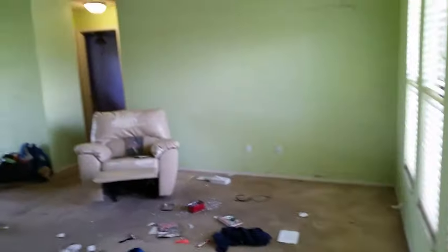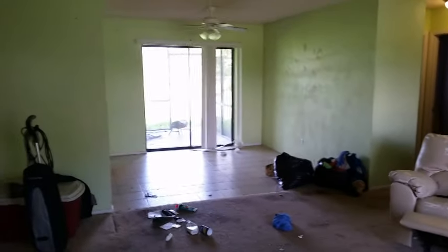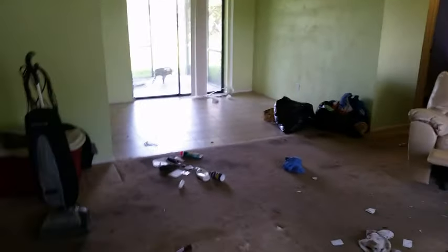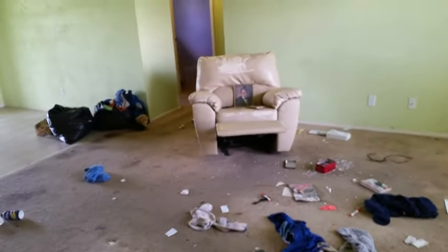Okay, here we are just walking up to the front here. This will all clean up nice out here. Come in the front door here. You can see all the debris, but this tile is actually in very, very nice condition. So we're gonna keep the tile and just replace the carpet. All this junk that they left behind, typical of these types of homes where people just didn't care, or at least the people living here were slobs. But all this will go to the garbage.